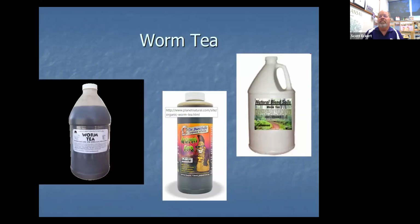Okay, one of the practices people have with composting in general anyway is to make compost tea. In this case, you can take the worm compost or the castings, and you can make worm tea out of that. You can even buy worm tea if you choose. I would prefer to make my own, which I have, and it's a lot more fun to make your own, but you can buy worm tea that you water your plants with.